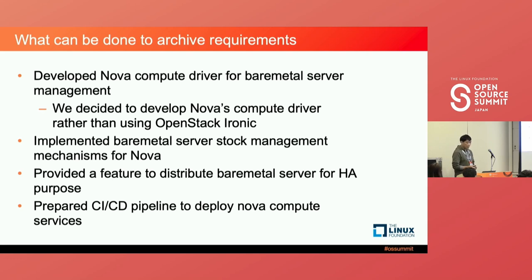Also, the second point from the requirements: we need to provide a server stock management mechanism for end users. So we also implemented the stock management mechanism into Nova. And third, in order to deploy bare metal servers in a highly available environment, application developers require, for HA purposes, to distribute the bare metal servers to multiple regions, multiple availability zones, multiple racks, et cetera. So we support this feature called the HA group. And the final one, in order to deploy the bare metal management mechanism on the control plane side, we prepared the CI/CD pipeline by using Argo CD. So let me explain these items one by one from the next section.